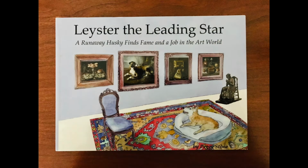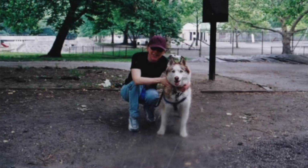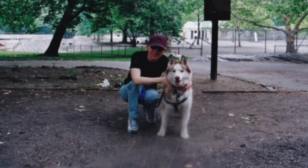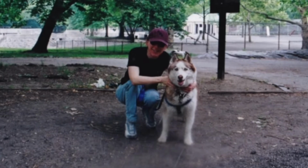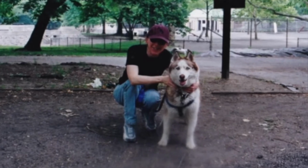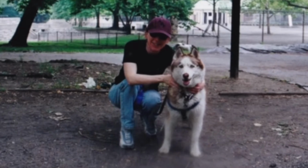Leicester the Leading Star and Leicester Goes to Holland were written by Peggy Stone. Peggy is an art dealer who specializes in Dutch art, and the character Leicester was created based on her husky dog. As a result of Peggy's background, her story is a unique combination of a dog and art.